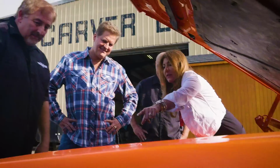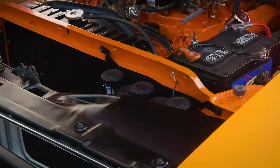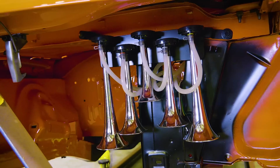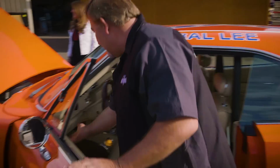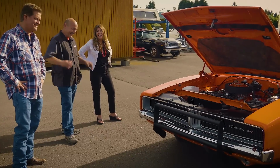What's this, Mark? These are authentic General Lee horns, which we actually went to the trouble of sourcing them and getting them to function correctly. If you would like, I would be more than happy to play that for you. Step back. That's great. That is perfect.